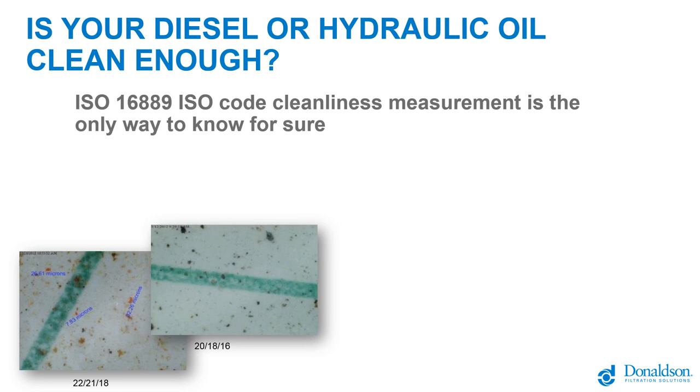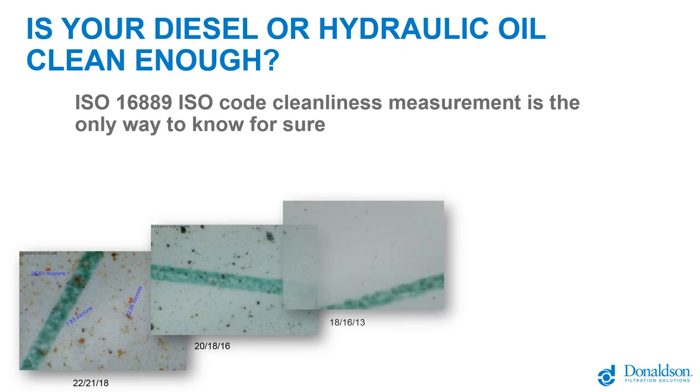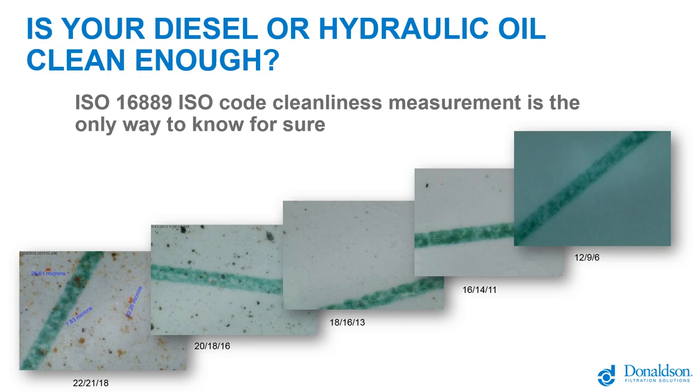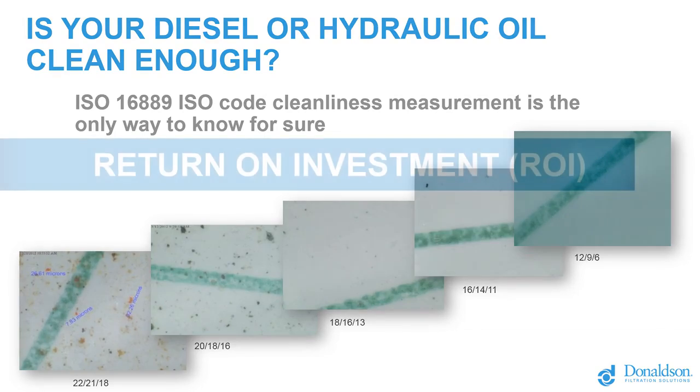20/18/16 is pretty average fuel cleanliness, and that's still too dirty to be running in most any applications. 18/16/13 is typically the max contamination that most OEs spec for even engine and gear oils. 16/14/11 is a common target for hydraulic circuits, transmissions, that kind of thing. And again, fuel circuits need to be very, very clean. You basically have to remove all particulate, and you're down to an ISO code level of 12/9/6. So you can see the dramatic reduction in contamination there. And the higher the pressure of the system, the cleaner the fluid needs to be.